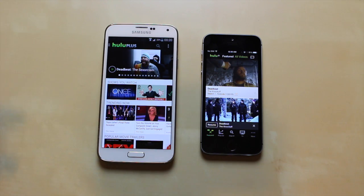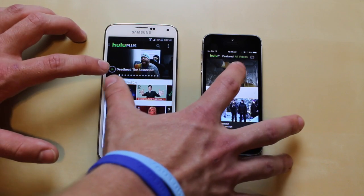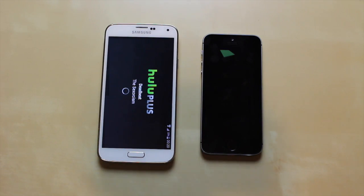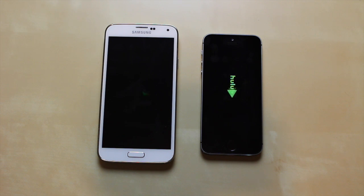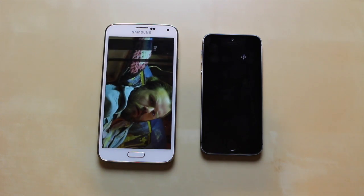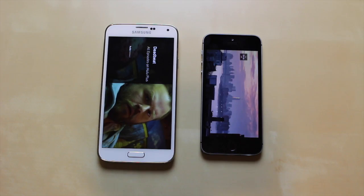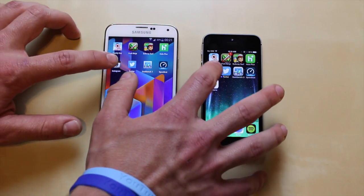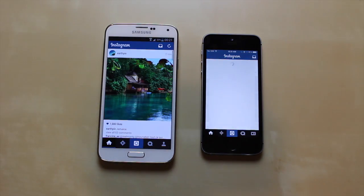I know the apps look a little bit different, so that could be factored into how fast they load, but this is just to give you a good idea. So I'm going to tap on the show at the same time and see which one actually loads up and starts playing first. So it looks like the iPhone is again a little bit ahead and faster than the Galaxy S5. So there it goes, it's trying to load up the show now, and the iPhone 5 is already playing it. Next we'll go ahead and open up Instagram, see how fast that loads up.